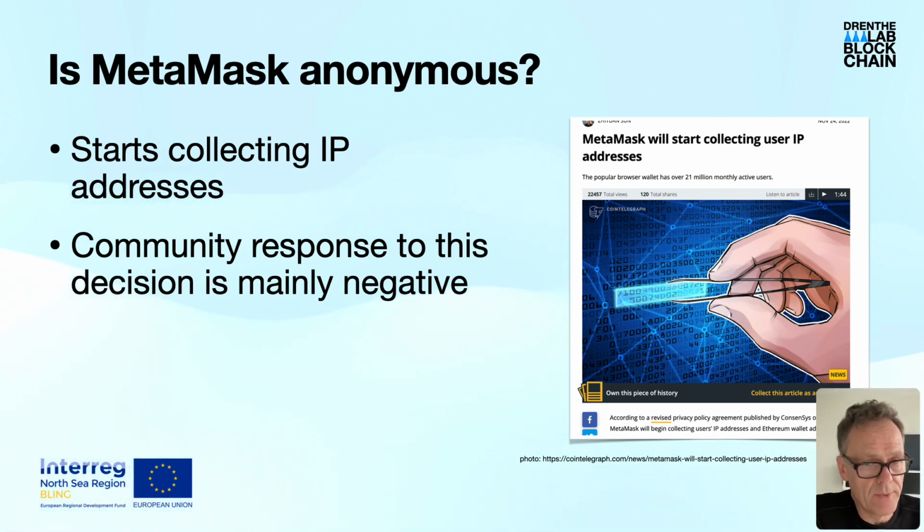The other one could be that central banks or national regulations require Metamask to start building up a KYC policy, something like that. Okay. Food for thought, and I probably need to spend a lot more time to understand it in depth. But be careful.